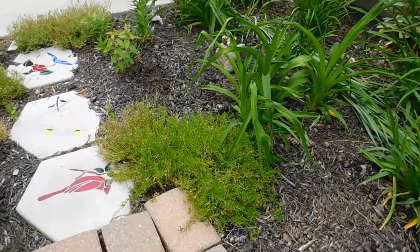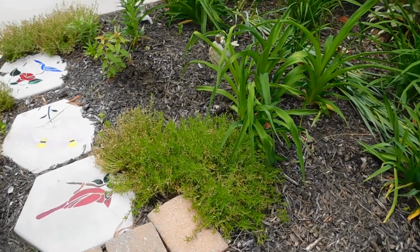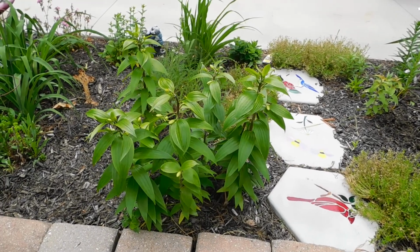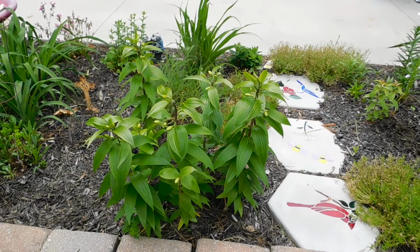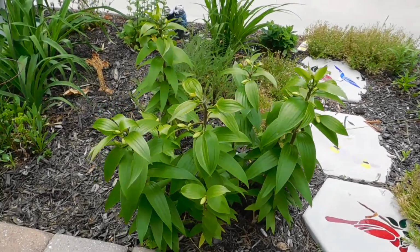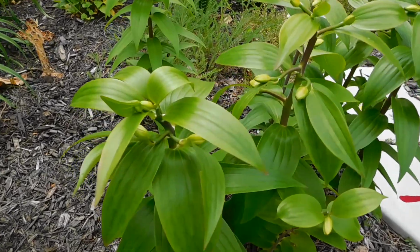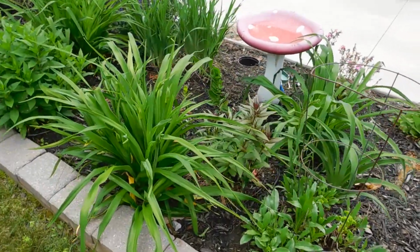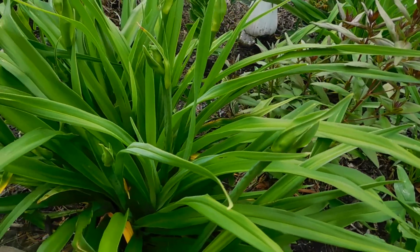So the creeping phlox is past. I should have done a video to show you how pretty that was, but that's done. Now these are going to be, I think, what are they called? You know, I should mark these things and I don't. Stargazers. These are like stargazers. You can see the buds are starting to come out, so I love the smell of those. Then we have lots of lilies, lots of buds coming up on these lilies, as you can see there.